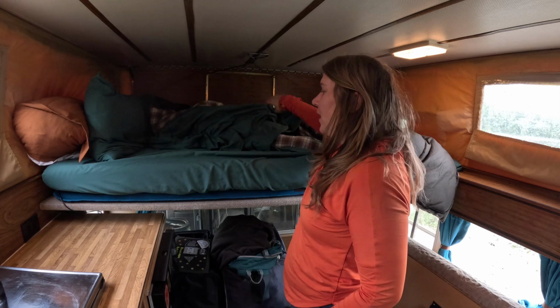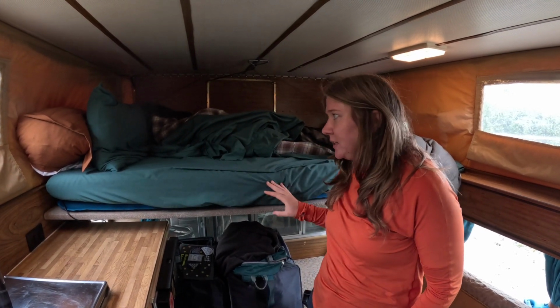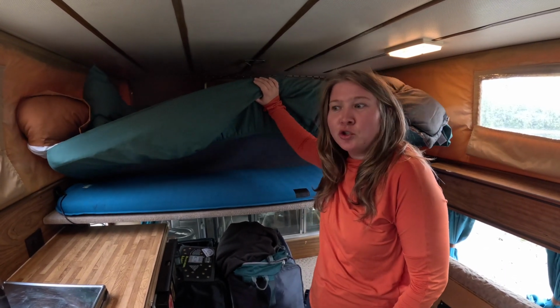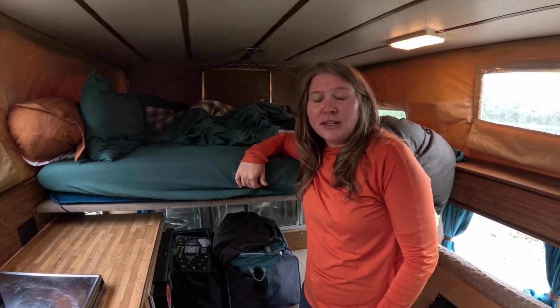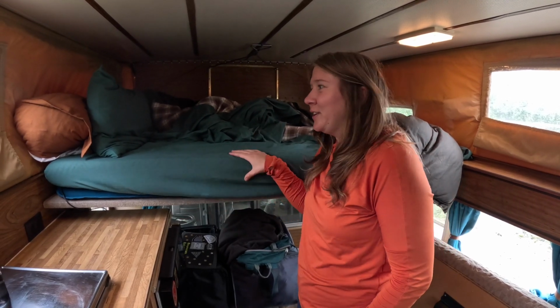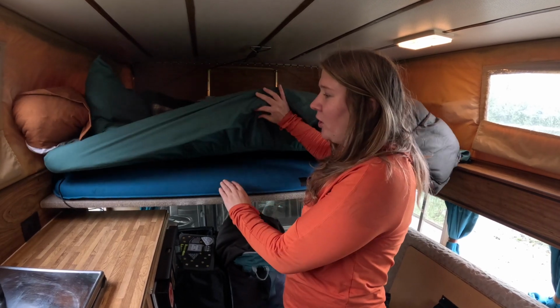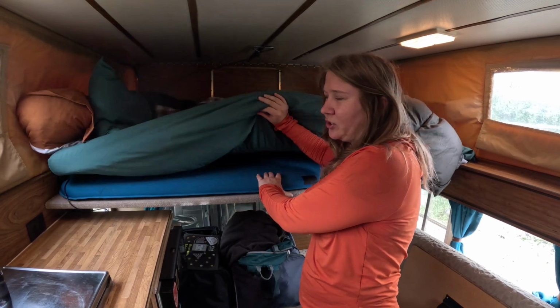What we did in order to get the mattress right was, this is actually a foldable mattress, and we bought a king-size tri-fold mattress, and 2 of the 3 folds of the tri-fold mattress is the size of a full-size mattress. So if you turn it 90 degrees. Yeah, you have to turn it 90 degrees. We're able to get a foam mattress pad, and we also brought our inflatable camping pads for underneath, just to add a little bit of extra comfort.